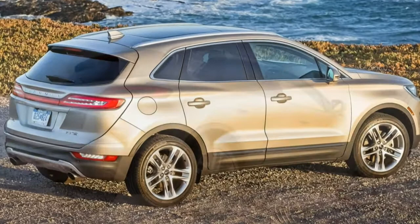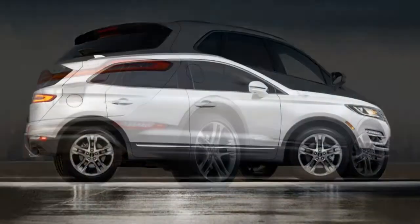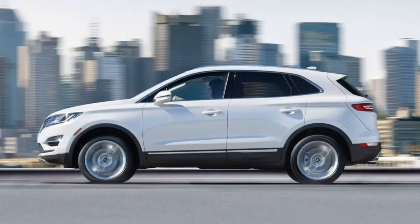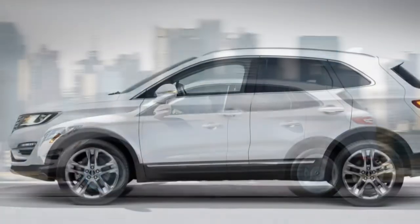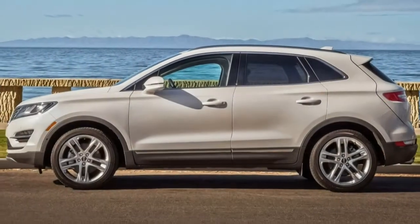Getting in, getting out. It's a cinch to get in or out, thanks to a generous hip point that requires little adjustment from your standing posture. Smallish rear doors open wide, though the openings aren't as generous as others in the segment.